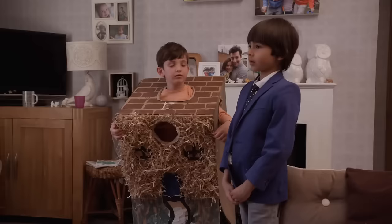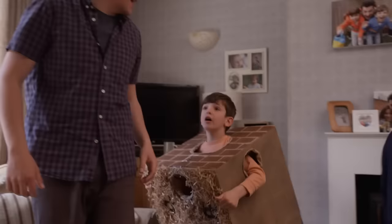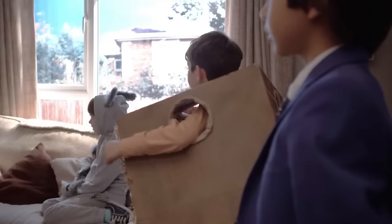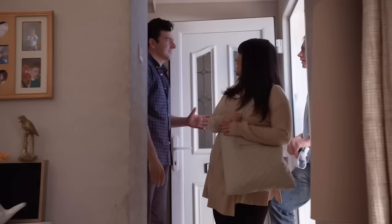Is that the door, Daddy? It's a lady and a man. Oh, it's the people who are coming to look around our house today. Mummy told me, but I forgot. I'll get the door. Hi. Our house is for sale. Trish, come in. It's a bit messy. Sorry. Oh, don't worry. And these people might buy it.